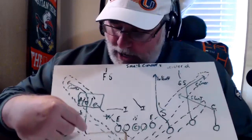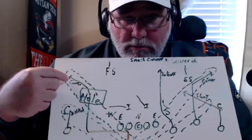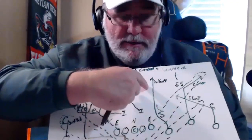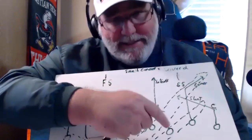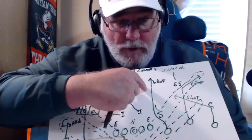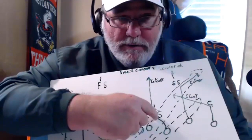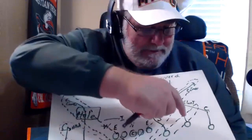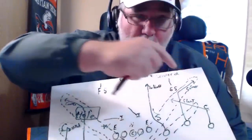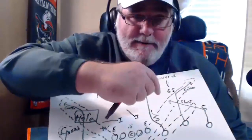Now, he's going to run a corner route. Over on this side, the tight end is going to run a takeoff, making sure he gets inside the strong side linebacker. Then the middle receiver here is going to run a corner or a flag, and then the outside receiver is going to run a slant.